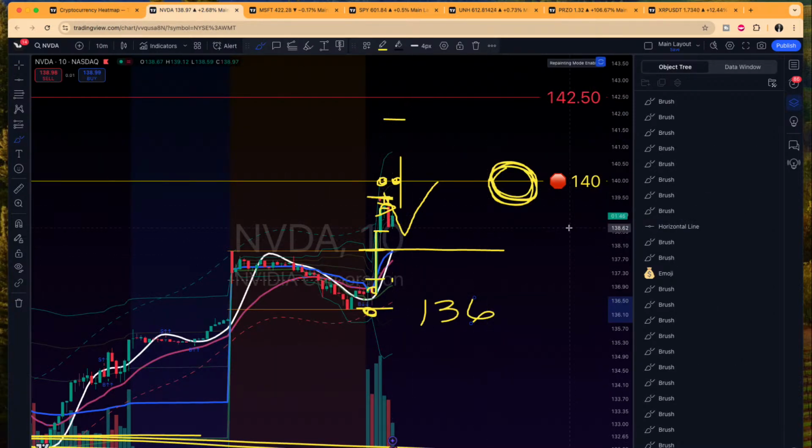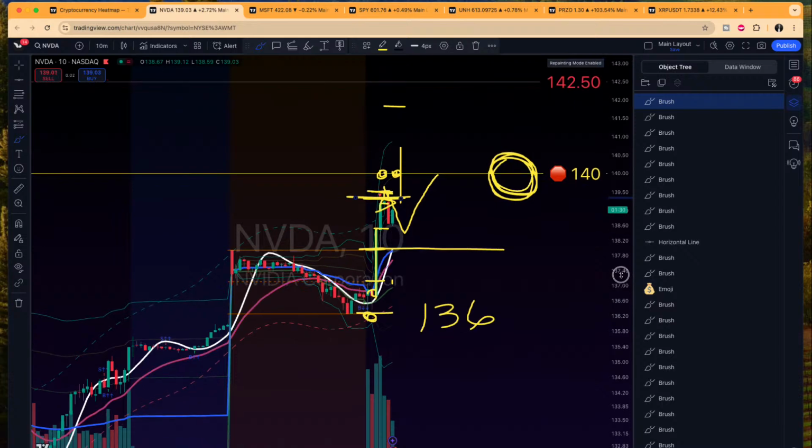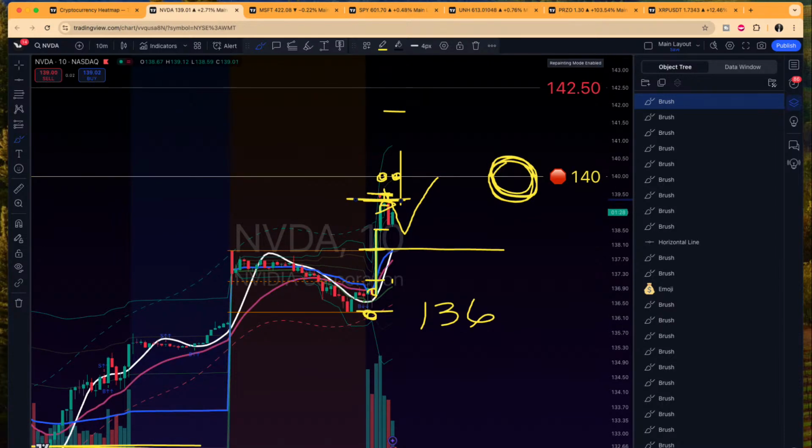NVIDIA is consolidating. In general, I would say this looks bullish. So you have to make a decision, whether you want to sell it or decrease your position size on that. I talked about here the idea of decreasing your position size, but in general, it's around the same place that I was talking about it.